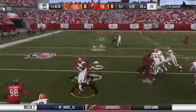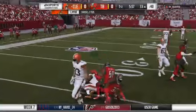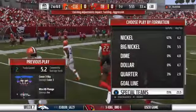First carry for Carlos Hyde. And a short gain down to about the 33. 2 yards on the carry there.